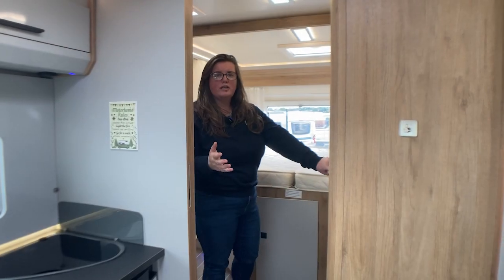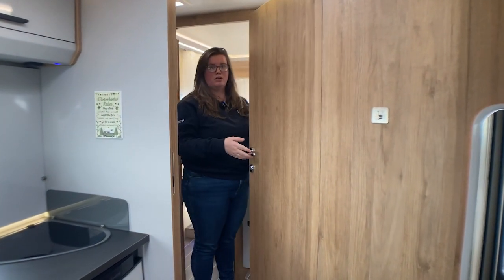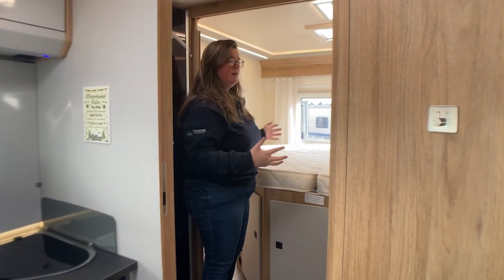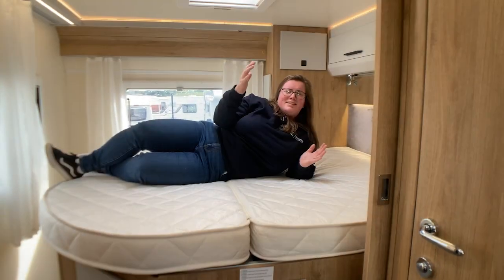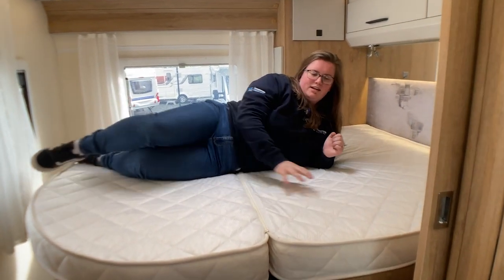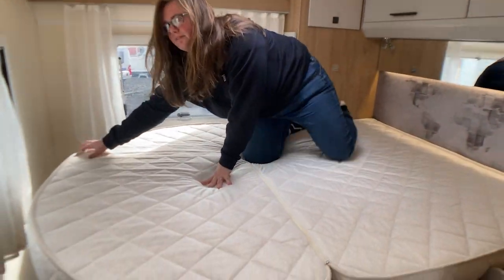Now your bathroom door can be used as a privacy door, just clicking in place there, and there's a lock on it as well, so you can lock it in place just to separate them two areas. But here is your master suite. So this is the master suite, your large island bed above your garage, and you can access your garage just down here.